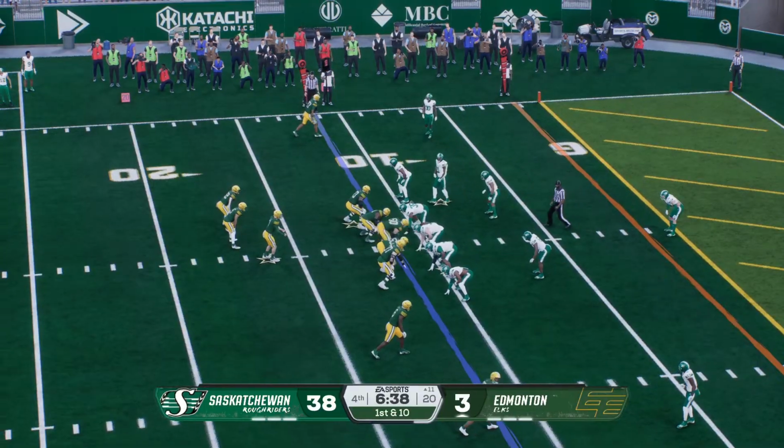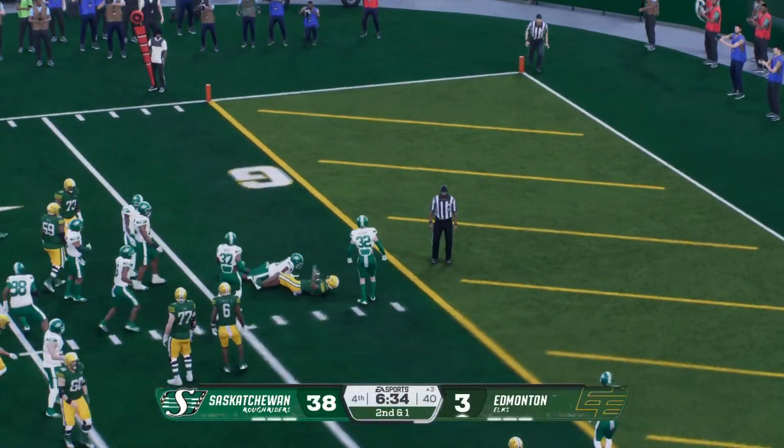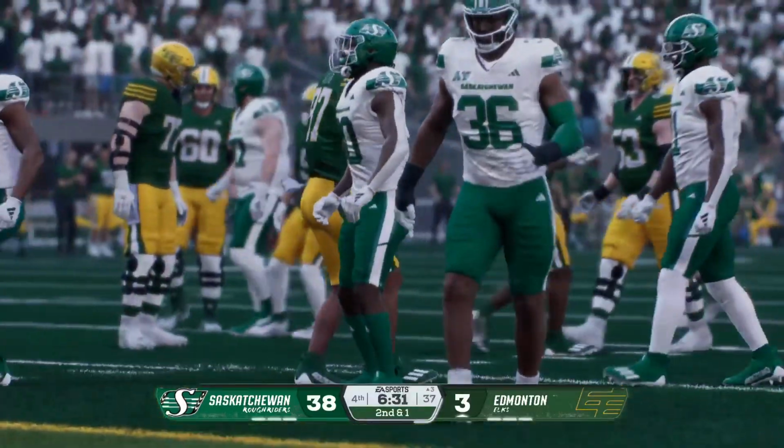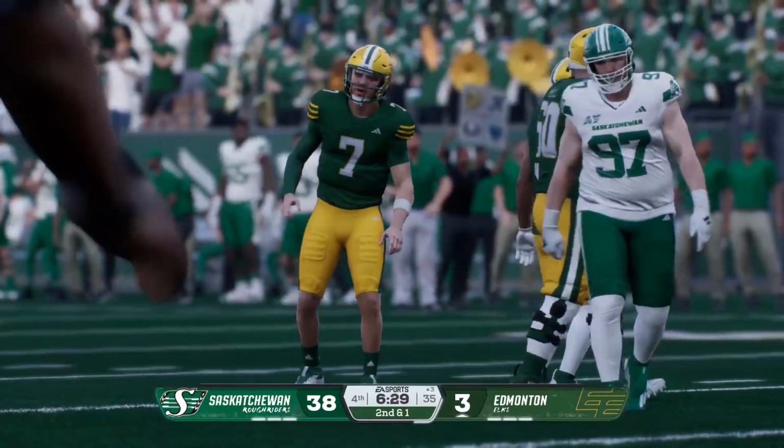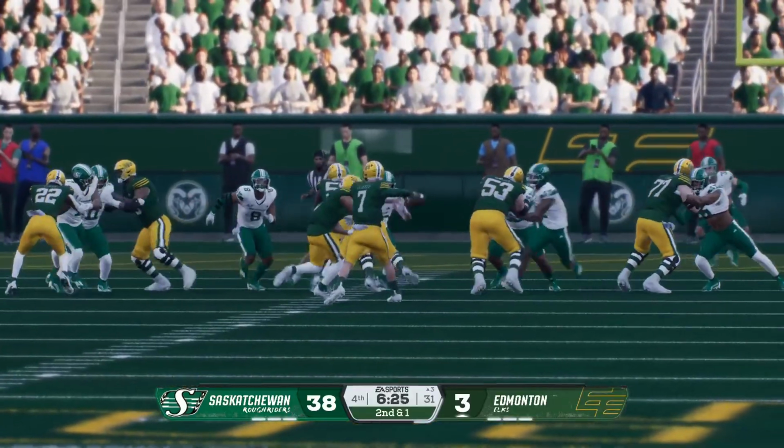They've moved it into scoring territory. 1st and 10 from the 11. Pulls and fires, complete. They've got it down to the 3-yard line. Really well done on that throw and catch. Good job reading the defense by the quarterback on that RPO fake.